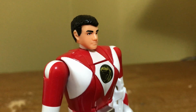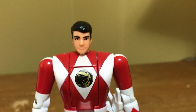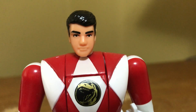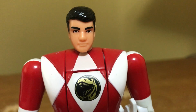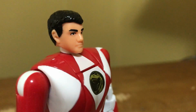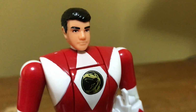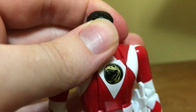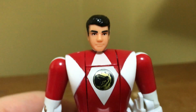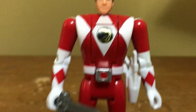How show accurate is that face? The eyes are really good. The eyes are painted nicely, and the eyebrows are really painted nicely. The flesh tone's really good, and the ears are really good. And also, the head can turn just like the Green Ranger can.